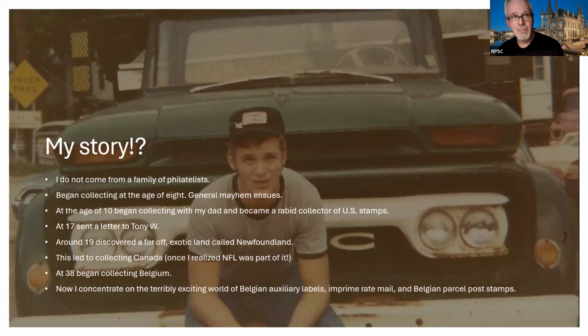The probably seminal moment in my early collecting career came at 17 when I got a Canadian cover that had both US and Canadian stamps on it. And I didn't have any idea why this would be the case. I know that many of you here understand why that is, but I didn't. I was part of a wonderful stamp club in lower New York. The man who had invited me to join the stamp club said, you know, I collect Spain. I can't really advise you on this, but there's this wonderful man named Tony Warwickevich. Why don't you send Tony a copy of your cover and ask him?